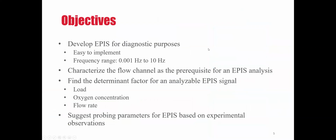So the objective of this research is to develop an EPIS method for diagnostic purposes, and it should be easy to implement onto an existing test station, and have a frequency range of, for example, three orders of magnitude. The first prerequisite is to characterize the flow channel to know what's really happening inside the flow field plates, and get the determinant factors. How do we get a diagnostically favored signal, including load, oxygen concentration, and flow rate? Based on that, we'll suggest what kind of parameters this type of diagnostic tool can probe.